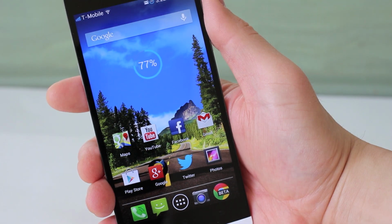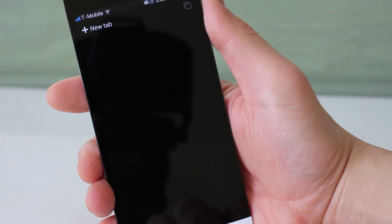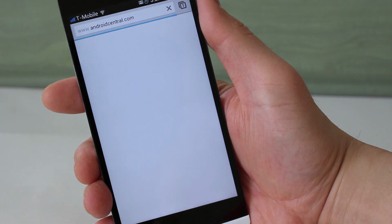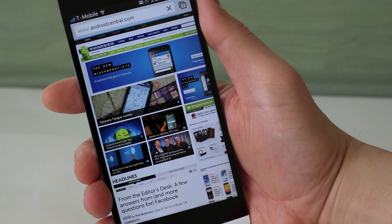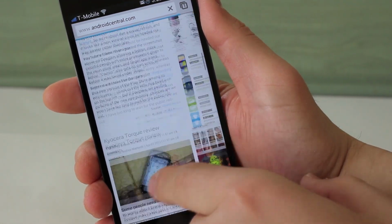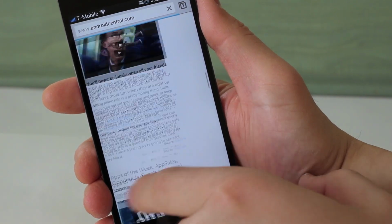So the stock browser, let's talk about that. The stock browser is Chrome. And I like to use Chrome Beta because I think it kind of stays ahead of the build. You can just use regular Chrome. I find that Chrome Beta actually performs better on the Oppo Find 5 for me. And you can see here that there is no other browser on this but Chrome. So that's the only browser you can get. I mean, you can get third-party browsers, but this is the stock browser that comes with it.